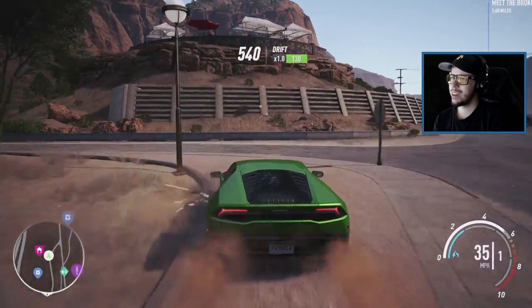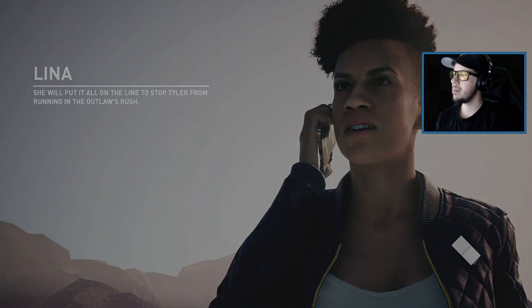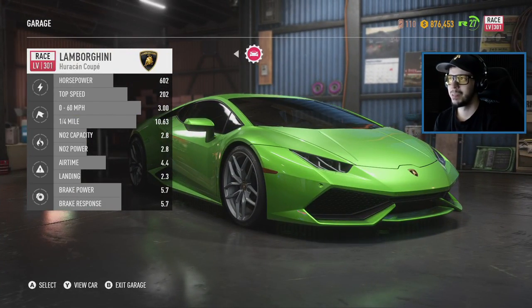Oh, you can't go through there. Nice little curb. You don't want to curb it. Let's hop in here. Okay. Have you drifted in real life? Like once or twice. By accident once. On purpose the other time.